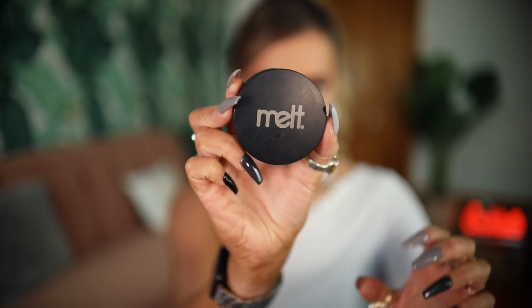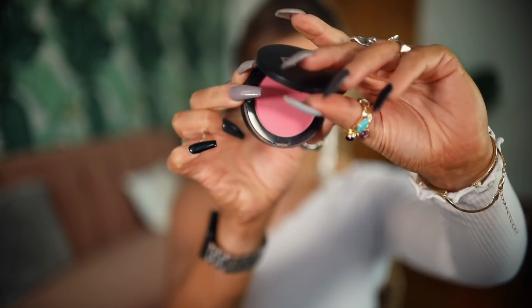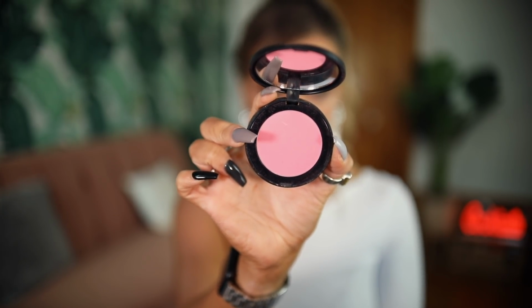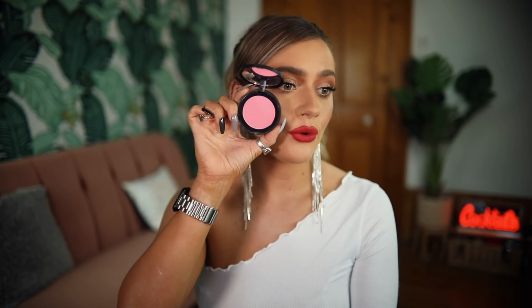Another makeup favourite is a blush. This is the Melt Cosmetics blush in the shade Bawdy. And have a look at that. Feast your eyes on the shade of that. It's like a proper hot pink, cool toned bright pink, and it's absolutely amazing.